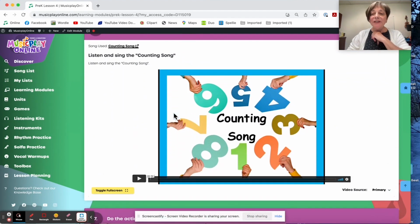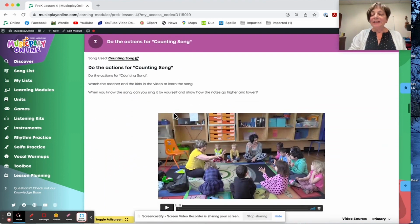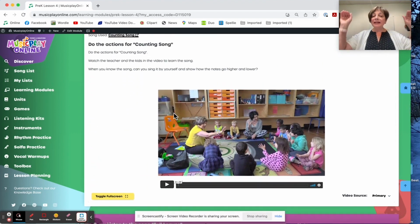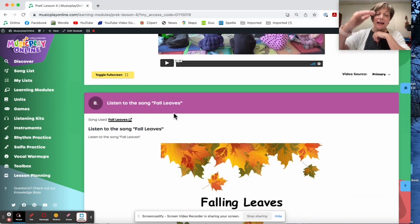Listen and sing counting song. 1, 2, tie my shoe. 3, 4, shut the door. Nice, simple little song with simple actions, but we do the actions to it, and I would extend that by having the kids show with their hands which are the high notes, which are the low notes, and prepare them to label that as high and low.